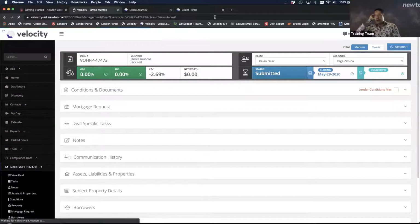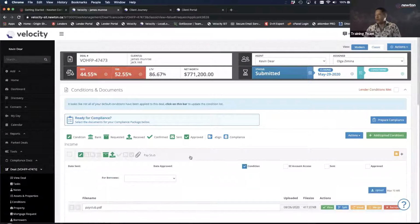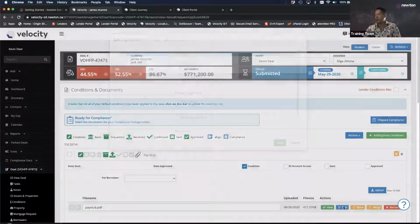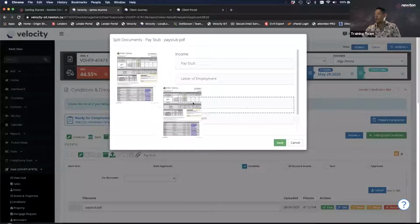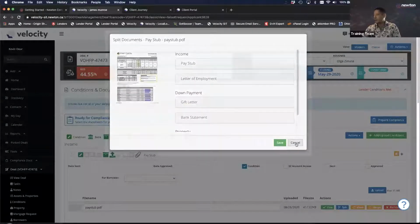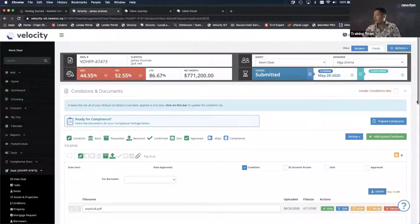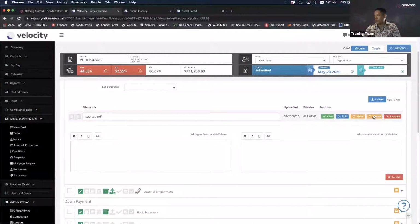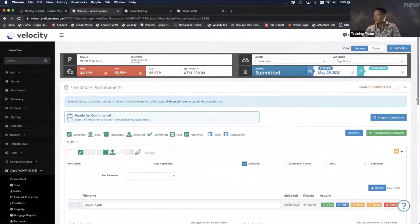So you'll see here, instantaneously, I now have these client documents, pay stubs and letter of employment. Within the system, I can split those documents. If I had two different pages, I can move them around into different spots. I can merge them. If I needed to have them all as one PDF, I could also merge them into a different condition as well. So all of them are right here for me to use, okay?